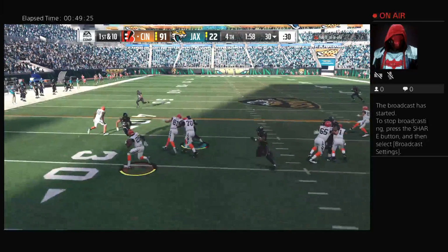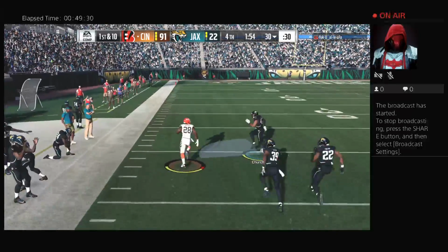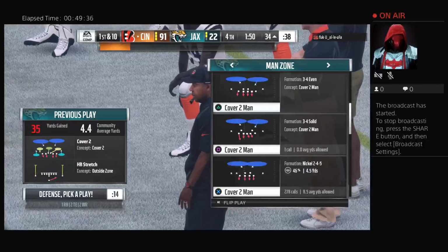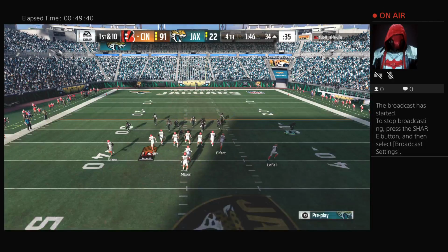The drive will commence with a run by Mixon. They find some open field here, and he's going to get this all the way down inside the 35. That one's good for 35 yards on the ground and a first down.